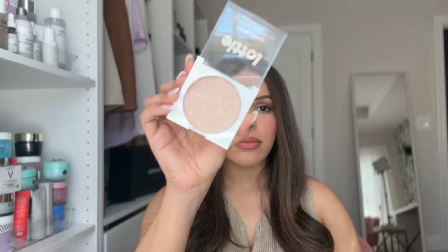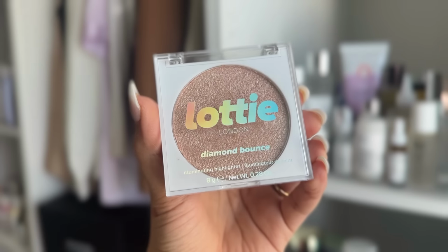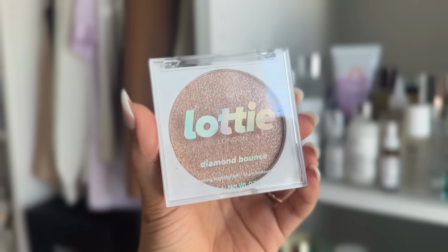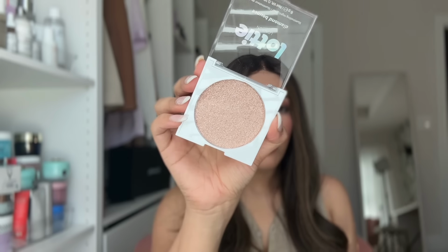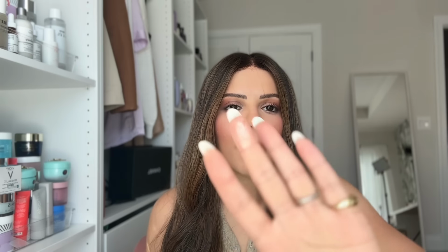Now, if you're going to be going to any holiday parties where you need to have like a golden glam look, this baby is what you need. This is the Diamond Bounce Highlighter in the shade Rosé Champagne from Lottie London, and is the most perfect rose-colored golden highlight that is going to be absolutely iconic for your holiday party looks. Love that it's not like a crazy amount of glitter, because highlights with just too much chunky glitter tend to look really tacky on the skin.